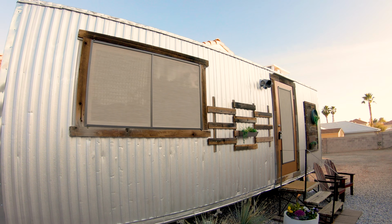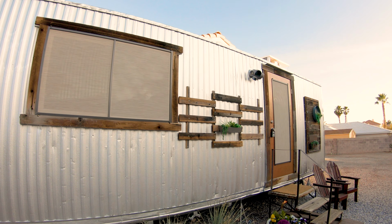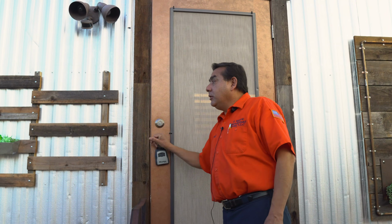So what we did, because it gets so hot here in Las Vegas, is we've used solar screens on the outside to minimize the heat and the sun coming in as well. We did a silver reflective paint to reflect the heat as well.